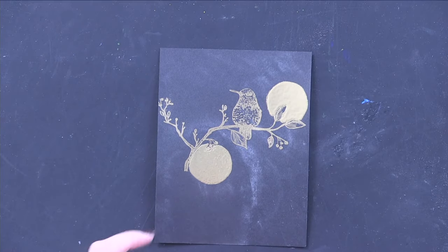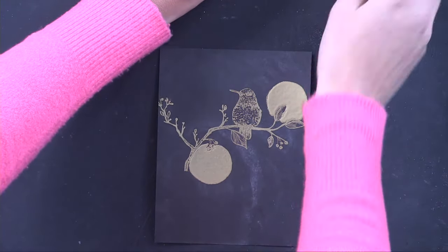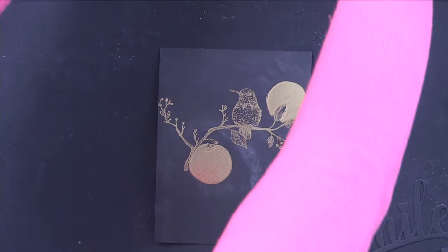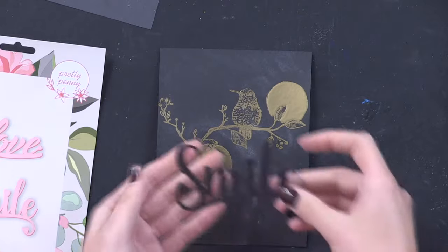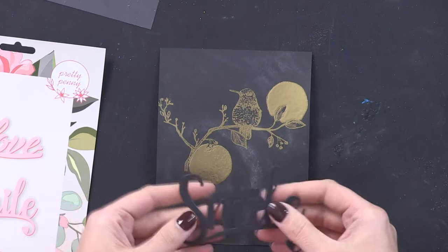So before I construct this card, ahead of time I have cut the word smile. Now these two are two of my favourite dies from the Pretty Penny range, the Love and Smile. They're of a great size, so they go on all your 5x7 cards. So I've cut smile already ahead of time, and I've got the lovely hearts on there too.